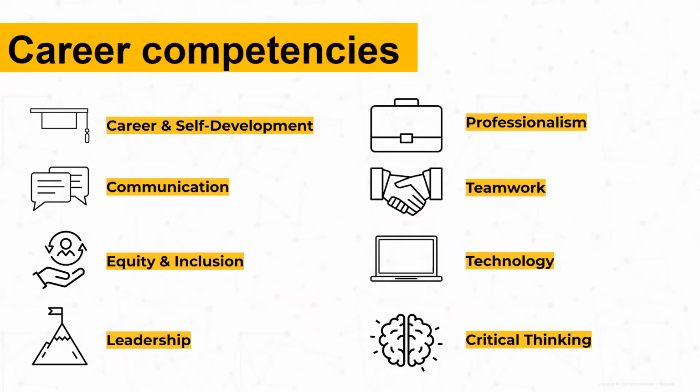And then everything that we do is kind of based around these career competencies. These are based on NACE, the National Association of Colleges and Employers. These are like the national standards when we're working with students on skills that, regardless of what kind of profession you're going to go into, you need to have in some form or fashion. So all of the programming, the technology, all the things that we do with students and the things in the curriculum are based around these competencies.